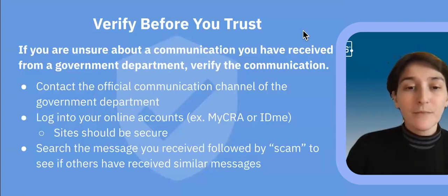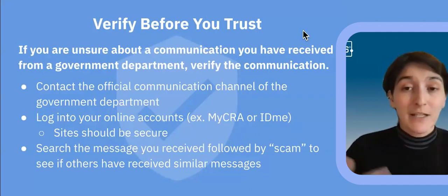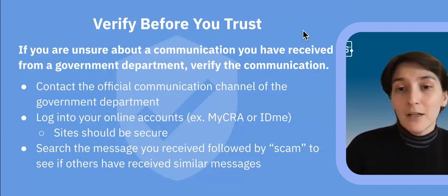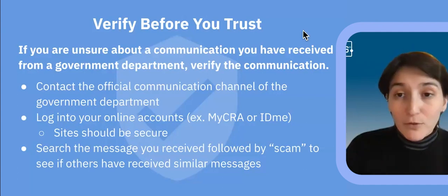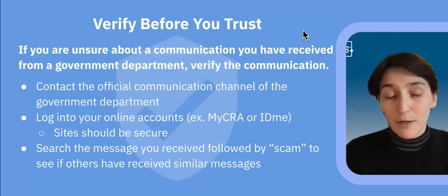They may email me to say I have a message, but they will not give me any details about what it says. And then search the message you received, followed by "scam," to see if others have received similar messages, right? These scams are often not unique. They're perpetrated in large numbers to try to get as many people as possible. So you're probably not the first victim. You're probably not the first person to receive this message. So give it a Google, see if it's coming up.